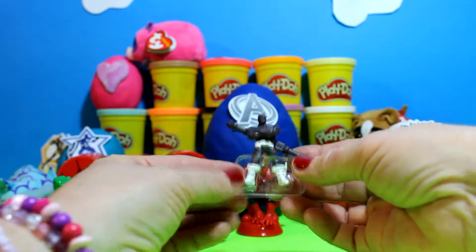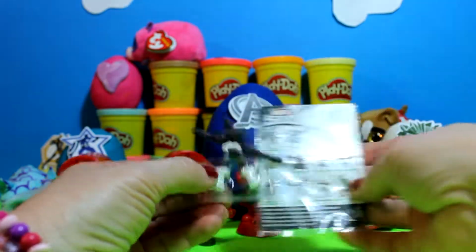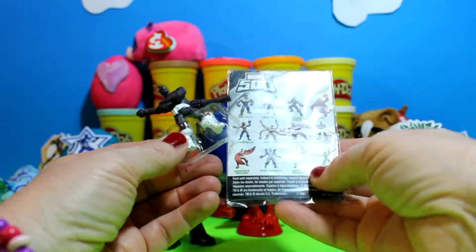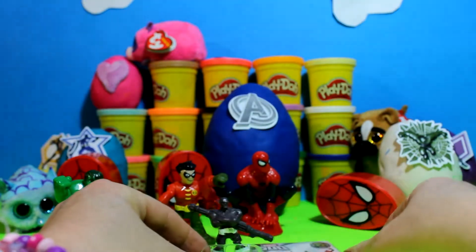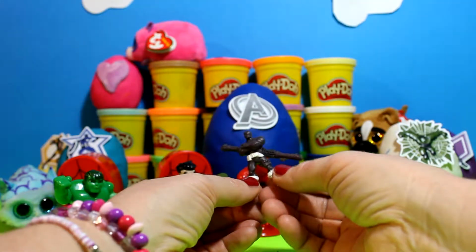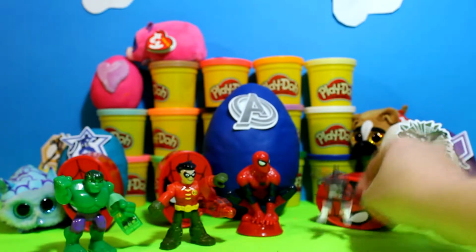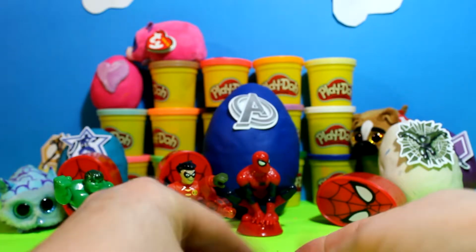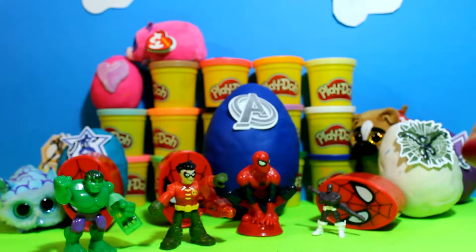Let's see what we have, loves. Oh, who is this fella? Let's see. His arms are folded. He has some kind of attack weapon behind him. And it looks like it could be, I don't know. We're going to have to find out. Okay, loves, we have Nick Fury here from Marvel 500. Oh, thank goodness Robin saved Nick Fury. That is so cool. Do you see him? Oops, dropped him. Okay, Nick Fury, I don't want you to get furious, so I'm going to set you over there.